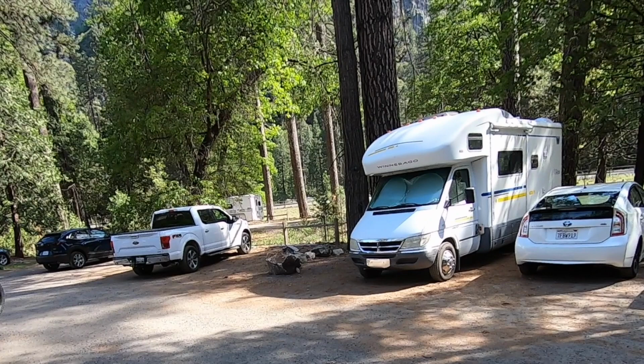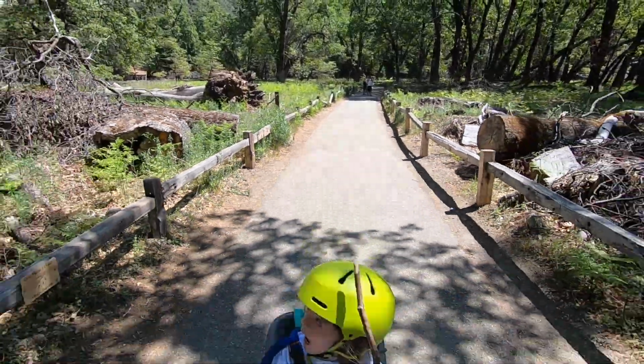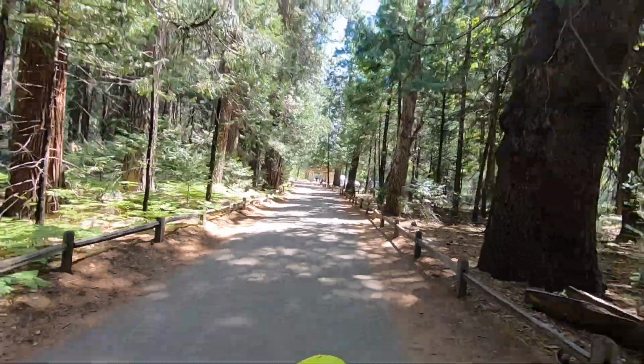We snagged the exact same parking spot as the day before, and Dylan went for a ride. I went there with my dad. Yeah. That's Yosemite Falls. We visited there yesterday. It amazes me how much Dylan remembers.